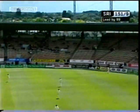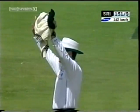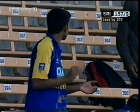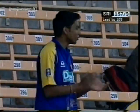He's gone after that one. It's half a dozen. Up into the grandstand. 6 to finish the over from Shane Bond. He's laid back cut it over third man for 6. Sangakkara moves to 95. It's 157 for 9.